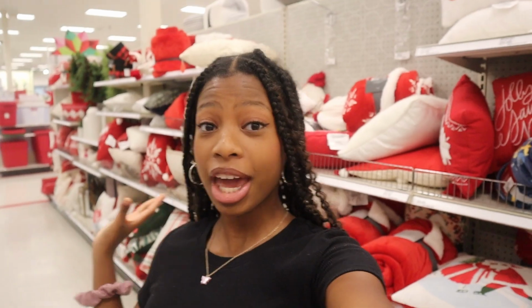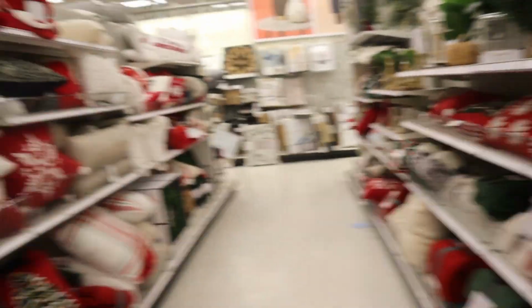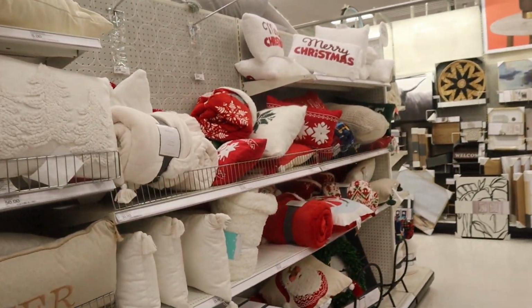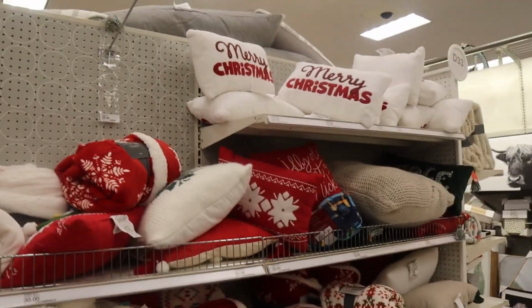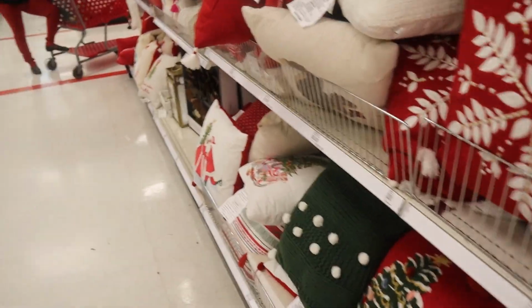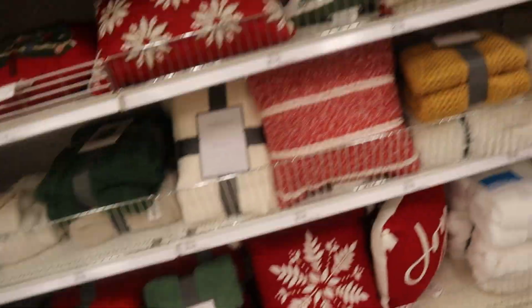I have hit the ultimate Christmas decor section. Look at all the pillows behind me right now. They have a lot of cute stuff. I'm not even going to lie. I kind of want to get all of this, but their pillows are from $10 to $30, and I feel like that's just overpriced. It's too much, Target. All I'm trying to do is decorate my room, and I could get it, but I'm going to be thinking about how I spent $30 on one pillow. One pillow.